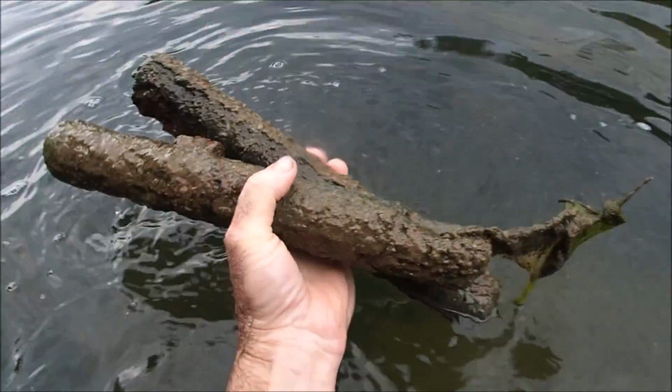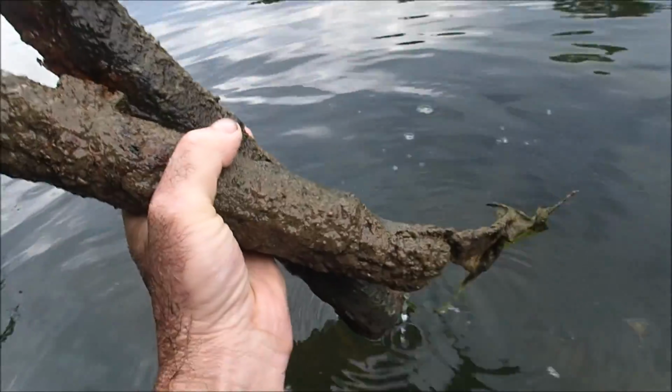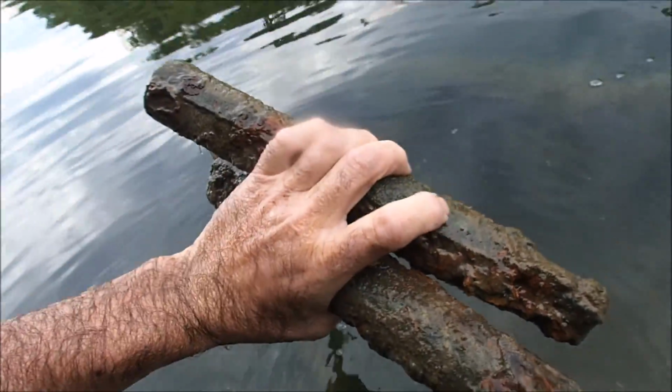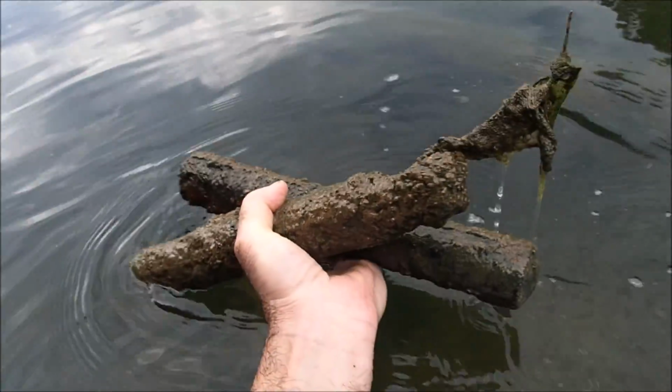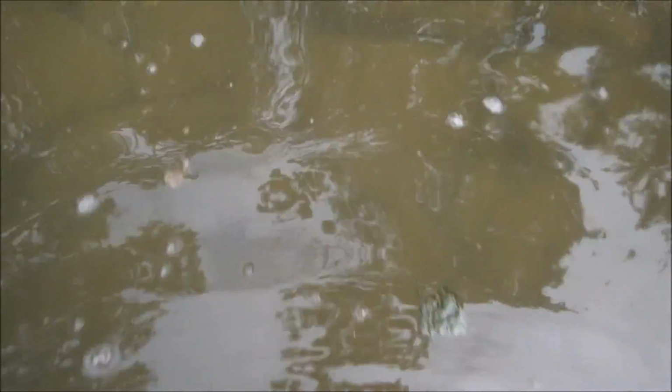Remember what these are, don't you? Yep, they're window weights from the old style windows. I'm not going to carry them out. They're way too heavy. Adios. I think I just saw a watch down there. It's really cloudy now, though.